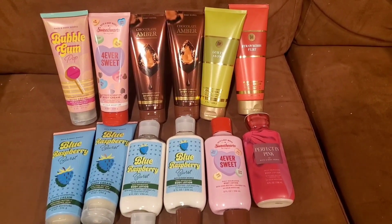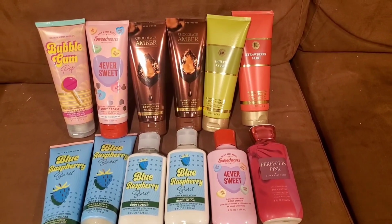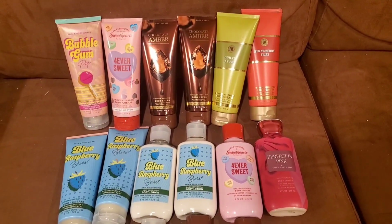2 chocolate amber body creams. Like I said, my store still has a bunch of those, I think. A Guilty as Fig body cream. I got that. I think it was like a $4.99 price. Not the best, but I didn't know if I would find it again.